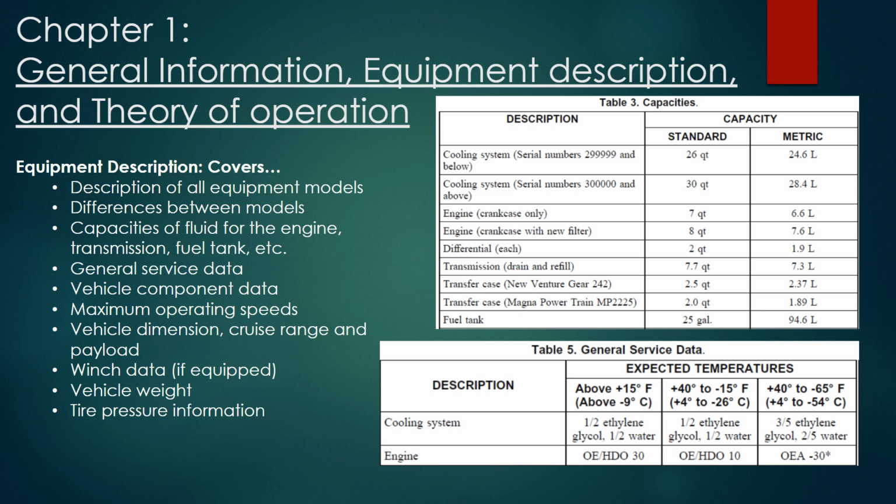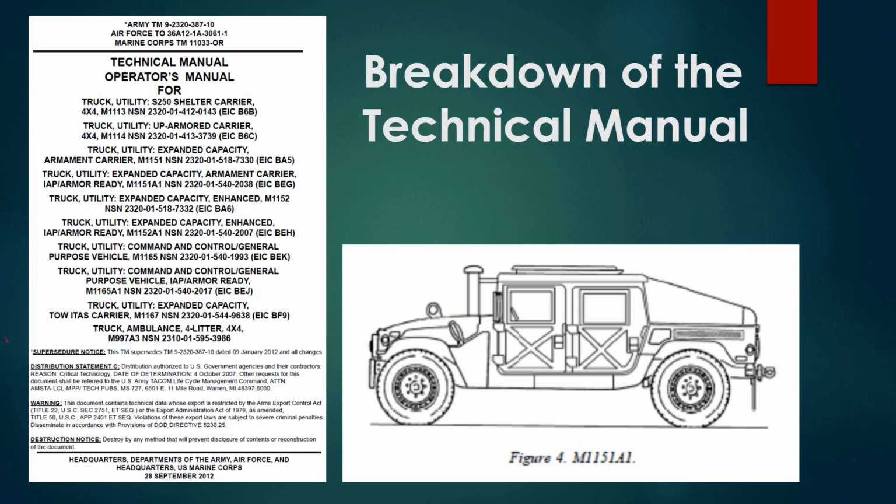So in one TM, if there are several TMs that are alike, if there are vehicles that share the same sort of components, you're going to have several TMs that cover multiple pieces of equipment. So, say for instance, 2320-387-10. That is a Humvee manual, but on the front cover, if we go back here, you're going to notice that it covers the 1151s, but there's older models, so the 1113s, 1114s, 51s. This here is an 1151 A1. The A1 is just something additional. It's a newer model than the 1151. And then it goes through 1152s.